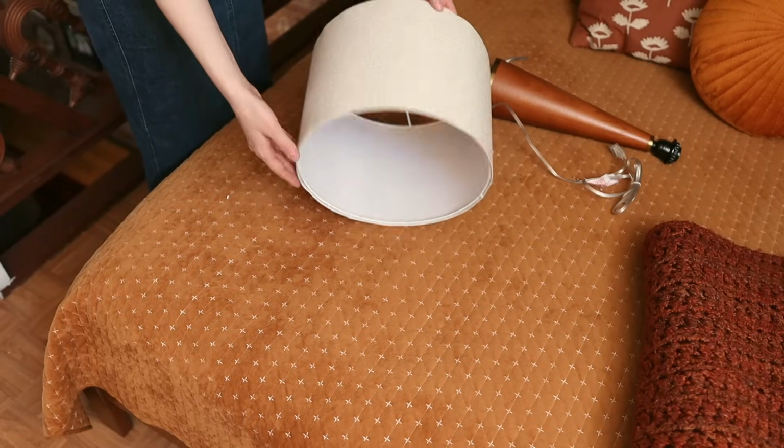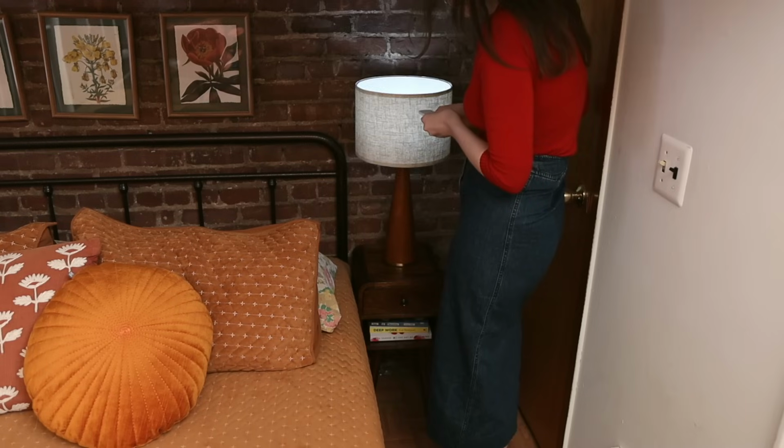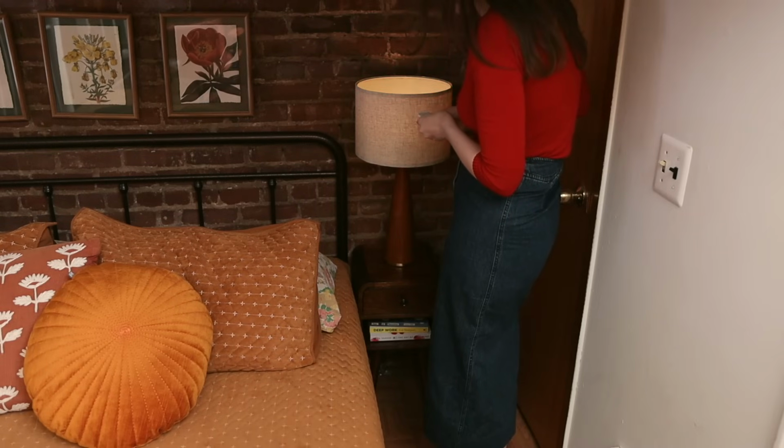Luckily, I love them so much. I love the height. I love the symmetry they add. Honestly, not bad for a last-minute impulse buy.